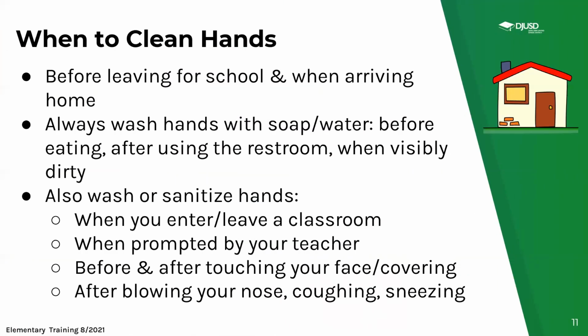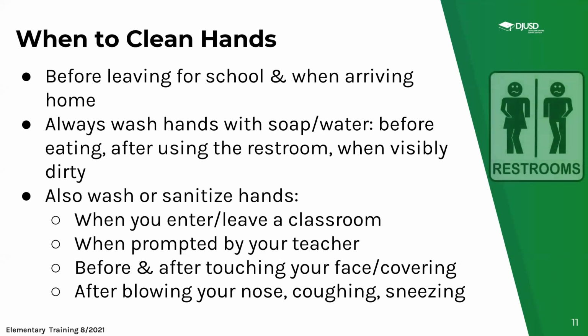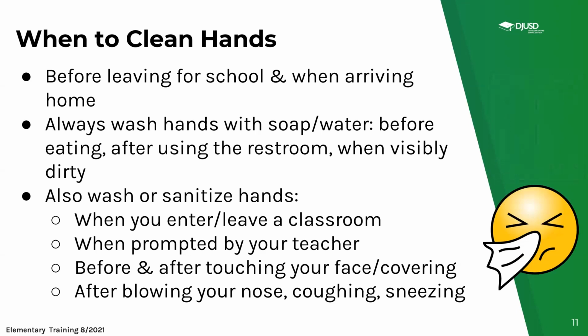It's important for you to wash your hands every day before you leave for school and when you get home from school. When you are at school, you must wash your hands with soap and water before eating, using the restroom, and when your hands are visibly dirty. You'll also need to either wash with soap and water or use hand sanitizer when you come into and leave a classroom, when your teacher tells you to, before and after touching your face covering, and after blowing your nose, coughing, or sneezing.